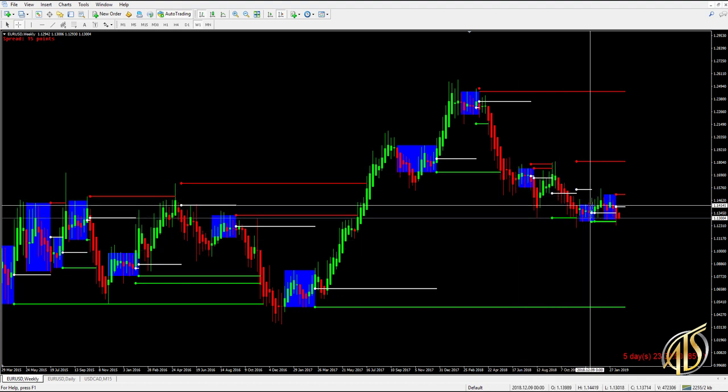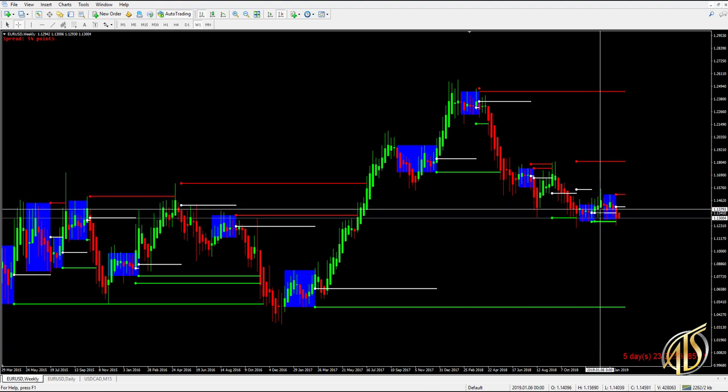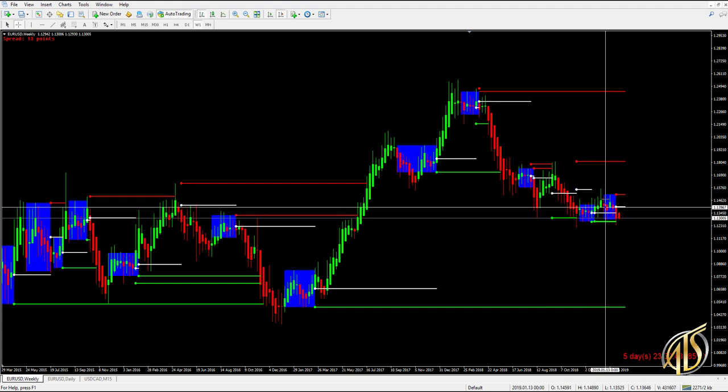Even when you get into some tight ranges like this situation, you can see we had the weekly pop out of the box right here, got rejected by expansion, but at least you knew you were long, and this is real tight. This is a tough market to trade.